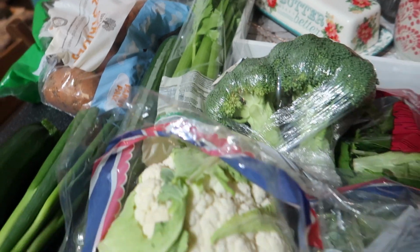Oh, and a bag of sweet potatoes there. I get through loads and loads of sweet potatoes.